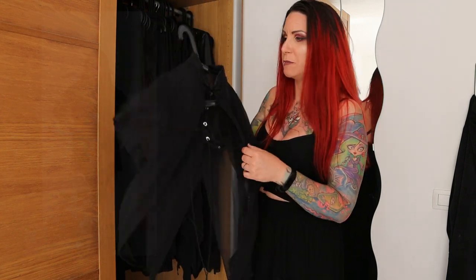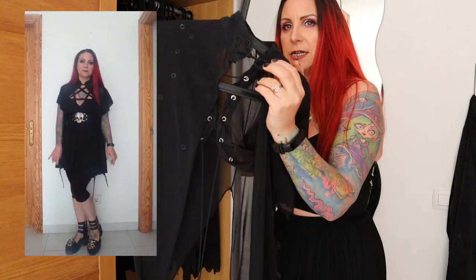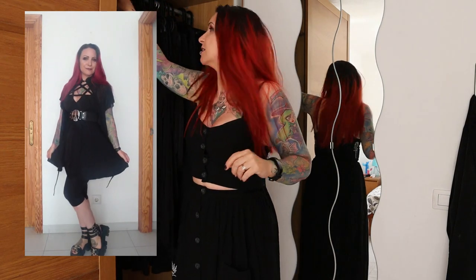Then I have two different boleros. I have an older Necessary Evil bolero that's got this beautiful detail here. I haven't worn this yet. And then the older Necessary Evil lace-up bolero that the batwing one is based on. These are great, as I said, to cover your shoulders, etc.